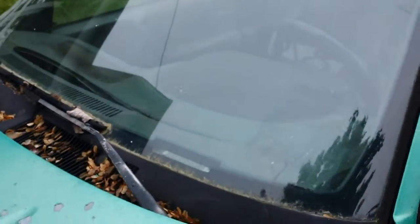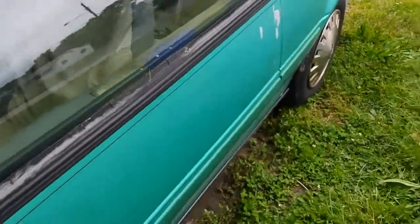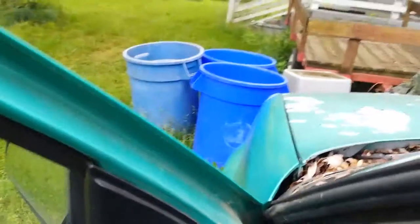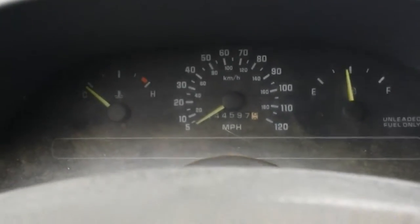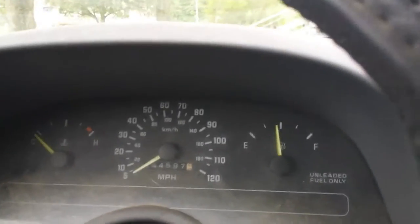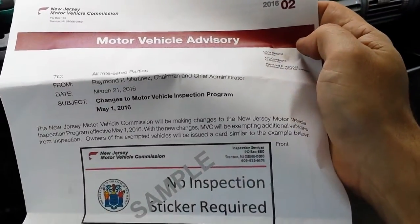There's no inspection sticker because it's a 92, and as of May 1st, 2016, cars 95 and older in Jersey do not need to be inspected anymore. So they send you a little letter that tells you to scrape the inspection sticker off. There you go.